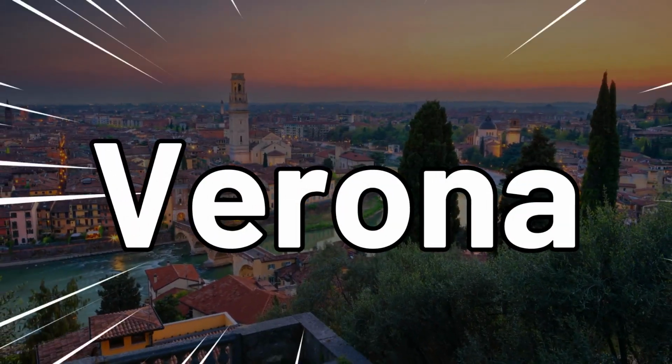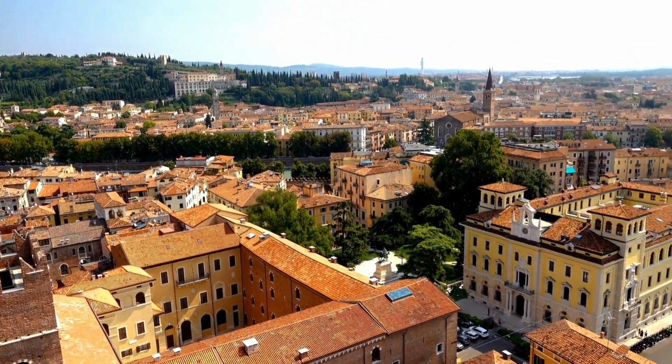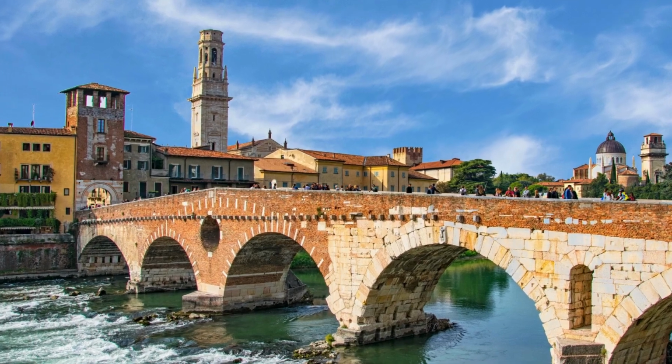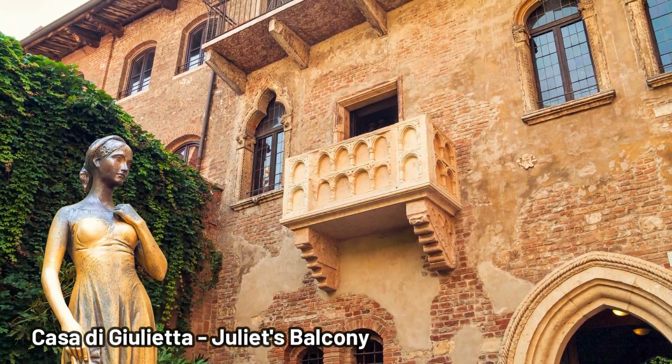Today, we're exploring Verona, a beautiful city more commonly known as the Romeo and Juliet city in northern Italy. Verona is also listed as a UNESCO World Heritage Site. Casa di Giulietta, Juliet's balcony.